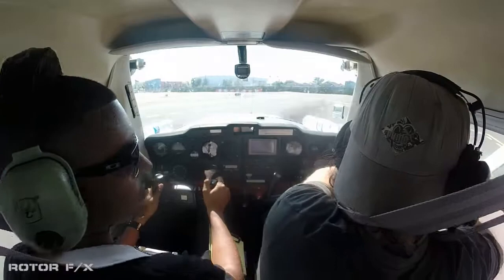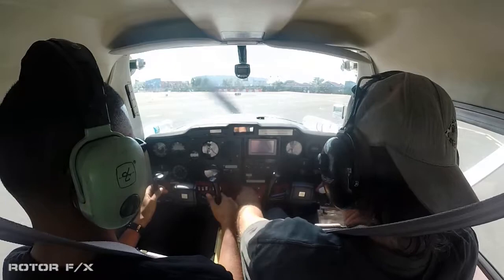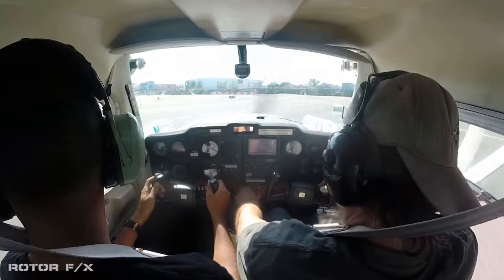Yeah. Now let me fix my window here to make sure. Now I'm going to tune to the tower here. Now you can take your foot off the pedals. You're going to use them after we land. Steer. Take a look at it. Anybody coming in? No, all clear. Okay.